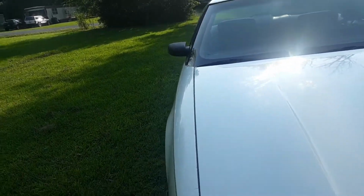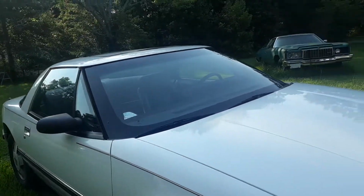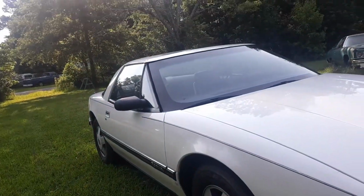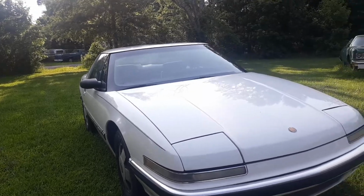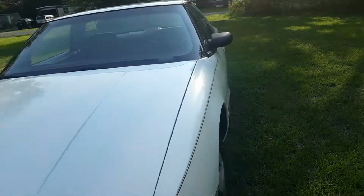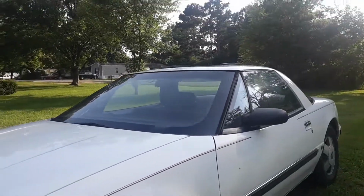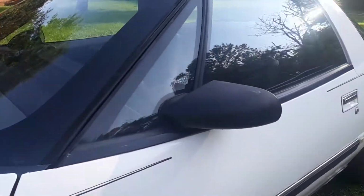They made 21,000 cars throughout the entire 4-year production run. There's probably less than that left, probably more like 10 to 12,000. Mine is somewhat rare because of the sunroof. Reatta guys are kind of like Corvette guys. I have the rarest one because my color code's different, or I have the rarest one in my case because I have a sunroof.